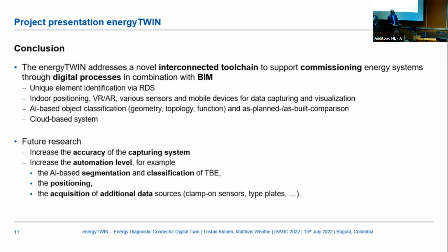So for future research, in order to increase the accuracy of the capturing system, we have to increase the automation level. We have to do a lot of work there, and we have heard over the conference a lot about the complicated task of segmenting point clouds. So that's by means of artificial intelligence. So that's a challenge we are facing here as well. We're in the middle of the research project, so there's quite some work to be done there.